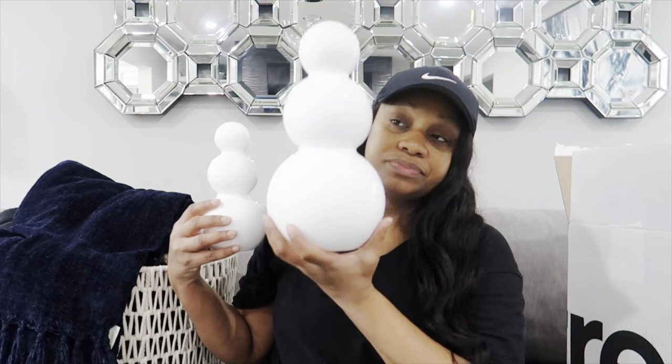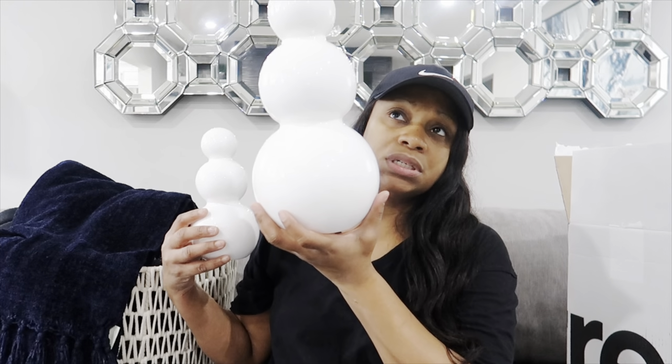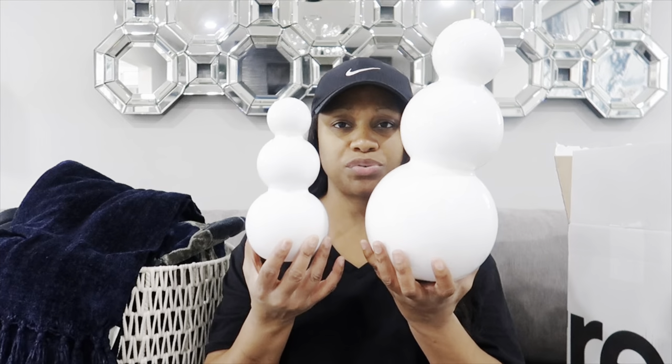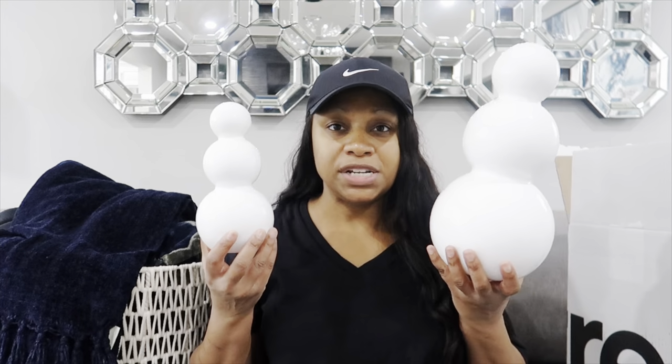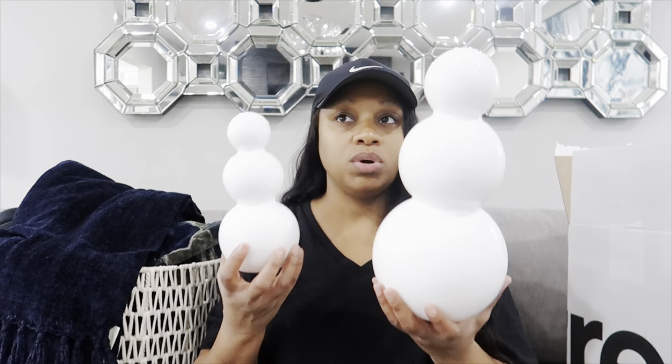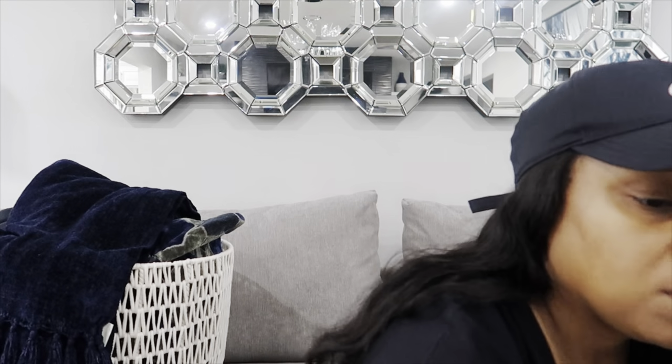But this one was $19.99, I think it was $20. And this one was $10, if I'm not mistaken. If I'm wrong, I'll put it on the screen. But they were not that much, and it's a simple modern Christmas decor, which I think I'm actually gonna try to go for this year. And so that was the first thing I ordered.